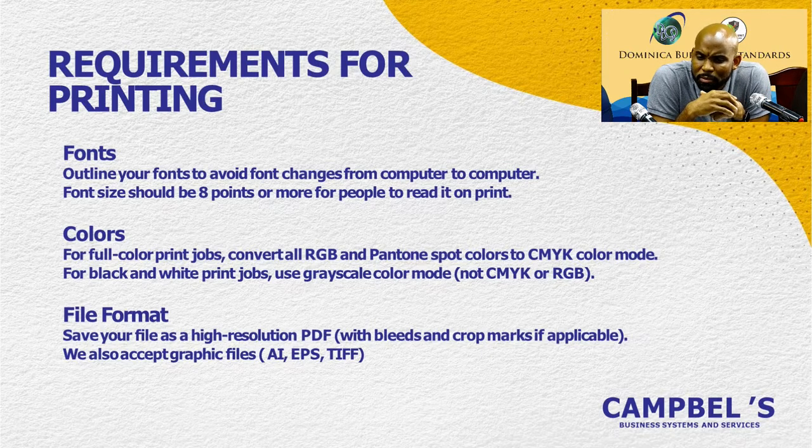File formats. We mostly accept PDFs, but we will also accept AI, EPS, TIFFs. In certain situations, we will accept Publisher files, but we highly recommend PDFs. Next.